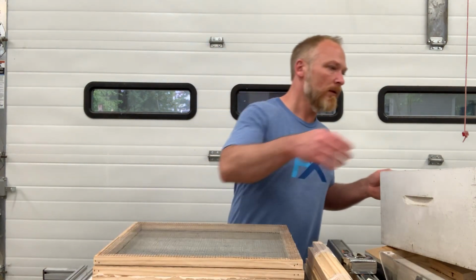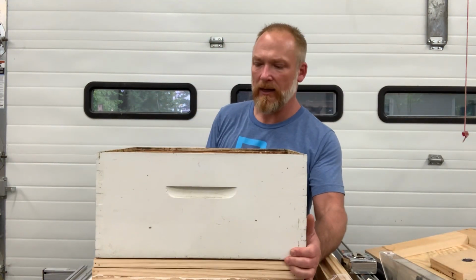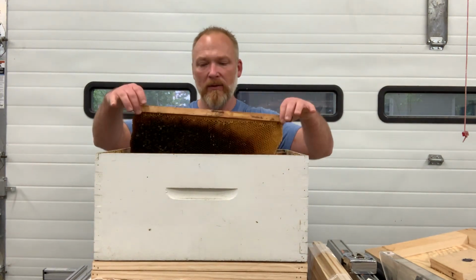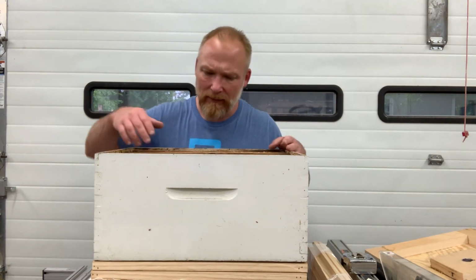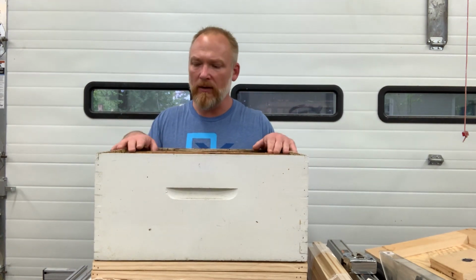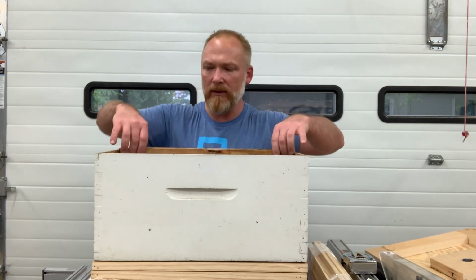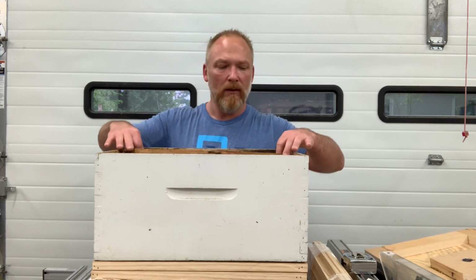Next step is the Langstroth deep. So you can use any old Langstroth box you got. It doesn't matter, you can build an 8-frame or a 10-frame. Doesn't matter because you're actually steaming the wax off of the frames, not out of the box. Even though I've got a little bit of burr comb in there, this is actually going to take care of the frames themselves. And so if you got all 8-frame and you want to use an extra 8-frame box, you can do that. If you got an old 10-frame, it doesn't matter. You'll just be able to do 10 frames instead of 8.